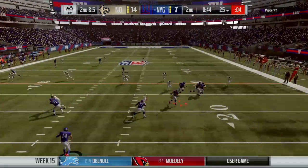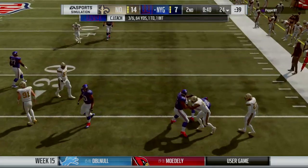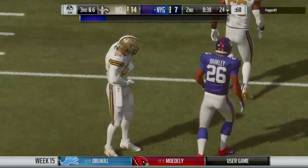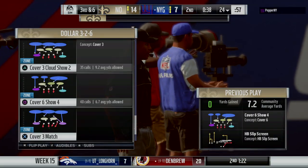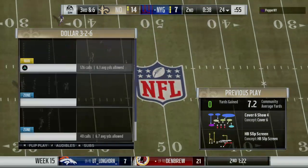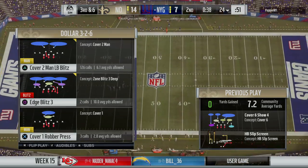Looking to throw on second down. Leach, they'll set up the screen to Barkley. Nothing on the screen that time. Now it's third down. The Saints going to call the first of their timeouts as they stop it here with just under 40 ticks to go in this first half. So nothing there on the screen that time.